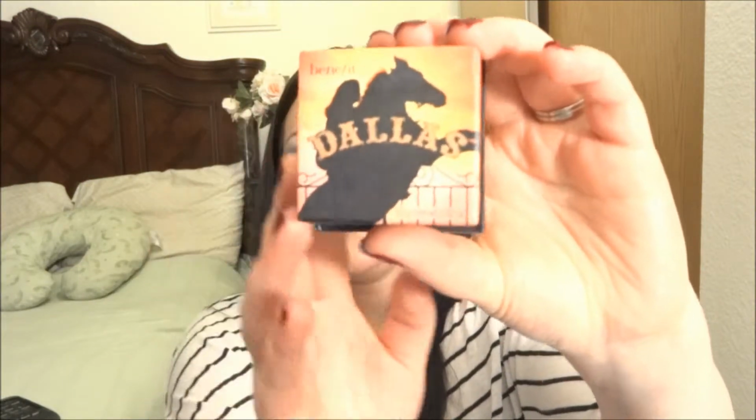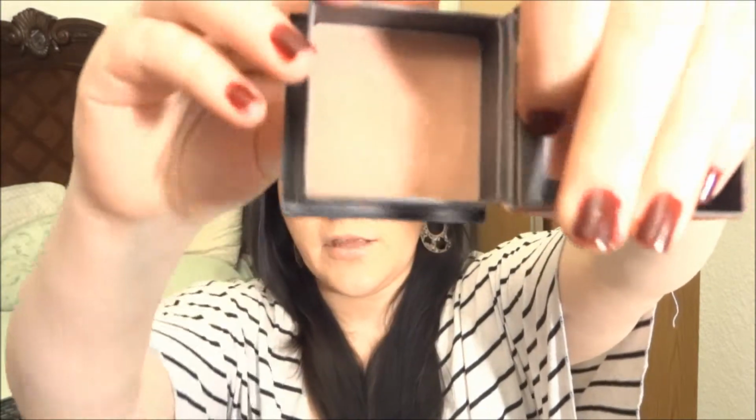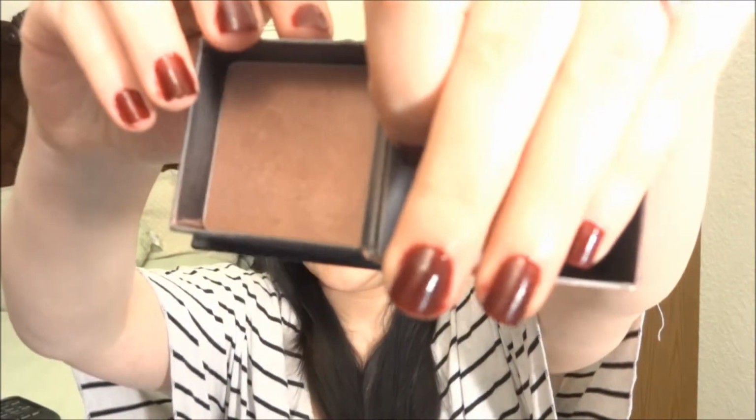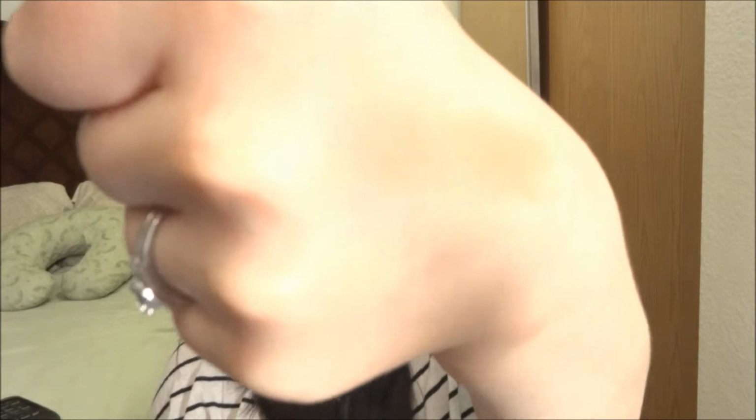And then another product that has been my favorite of 2012, most of it, is the Dallas from Benefit, especially through the fall and winter months. I was using this, and it has a really beautiful mauve color. See, you can see that right there. It's kind of mauve, plumish, and it's really pretty. I like it a lot. So bright. See if you can see that. I've really been happy with that.